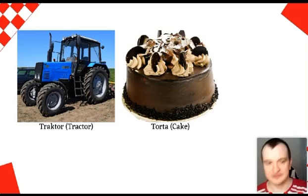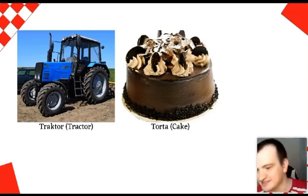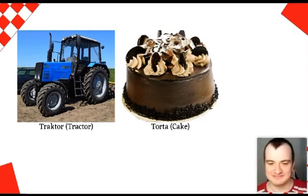Traktor, torta. So tractor and cake. That cake looks good. Traktor, torta. Torta, exactly. Okay, I think you get it. Simple as that.